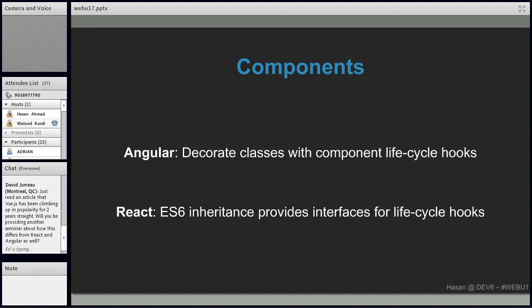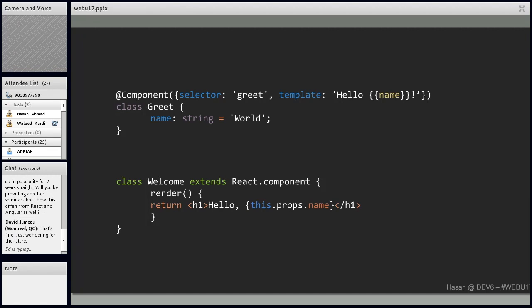So I'm reading in the comments here, David from Montreal is asking about the popularity of Vue. We are currently looking into Vue. In this topic, we're just going to focus on Angular and React. Vue is also certainly a framework to keep an eye on, but we're not going to get into it in this talk right now. Let's take a look at some code for a framework just to get started.